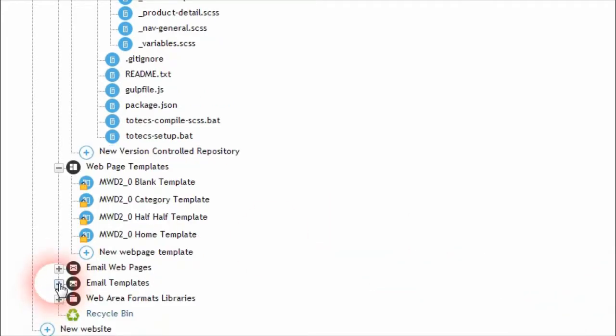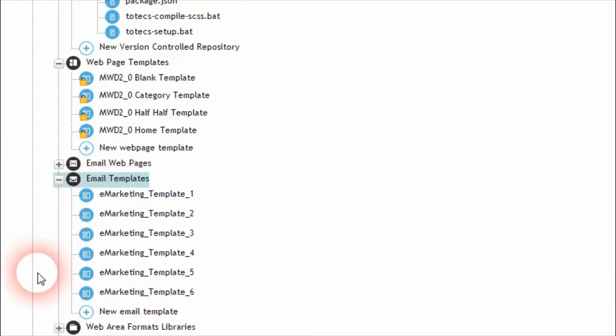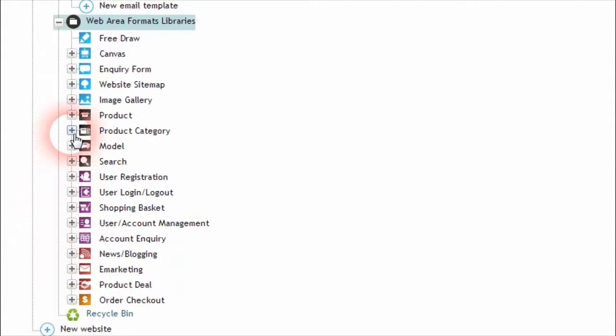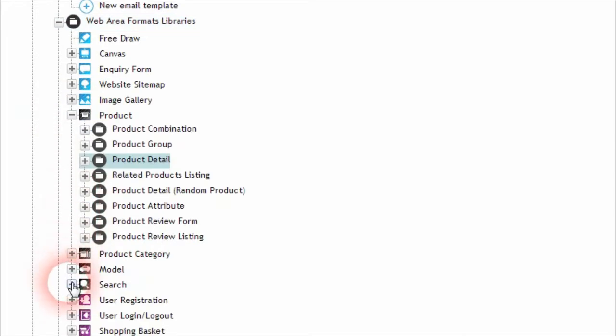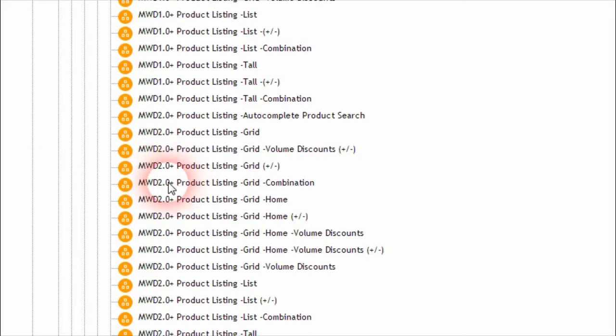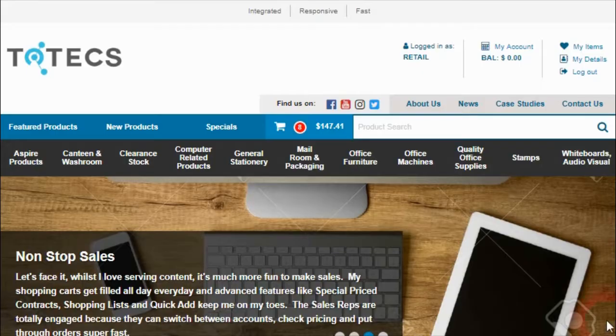Additionally, with our Master Website Design, we have web pages, e-marketing templates that are also bundled into the website, as well as the web page templates, and then all the formats for the areas display on the web pages have also been created for the Master Website Design 2. And these formats are named MWD2 Plus or MWD1 Plus formats that are also compatible with Master Website Design 2 formats. So that gives you a quick overview of Master Website Design 2.